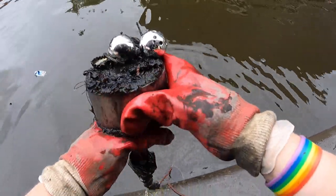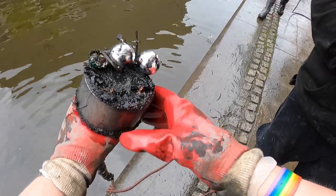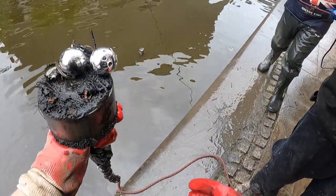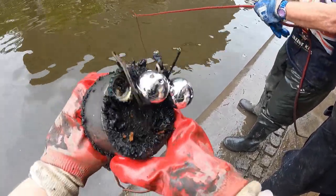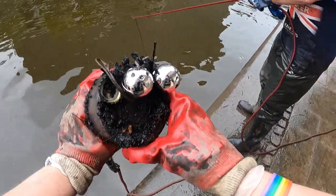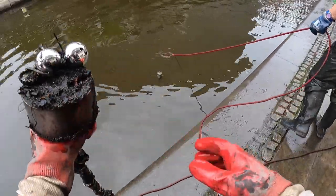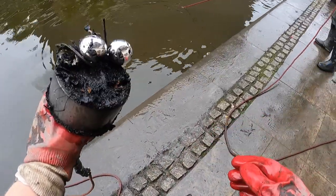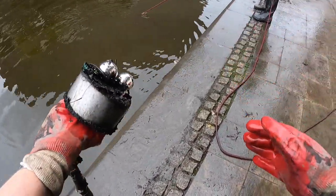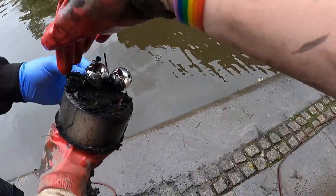Oh my god. You know what that is, don't you? It's sex toy related. I don't want to touch it. Oh, it's a set of jiggle balls. Oh, I don't want to touch them. They've been inside somebody. There's the string.